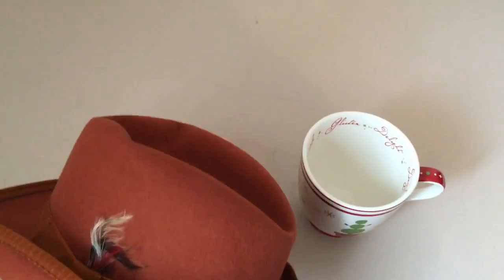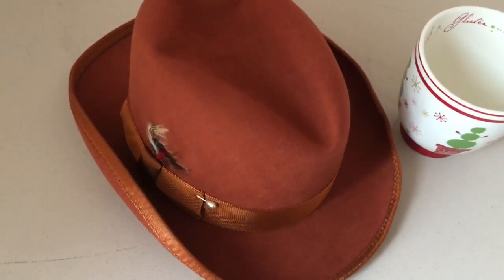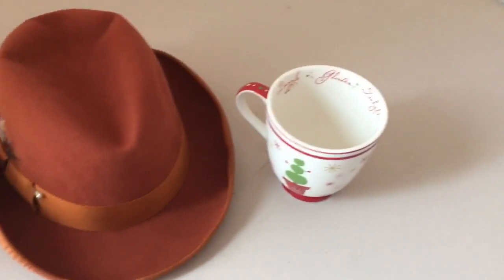So the hats were all $1, and they had this beauty sitting right on top. Nice, clean, vintage Godfather men's fedora hat. Buck on that. And then a Starbucks Christmas mug. It was only $1.25. It is from 2006, a little bit of age to it, and only $0.25.